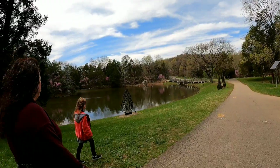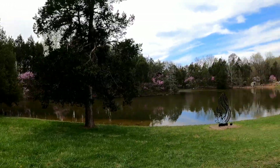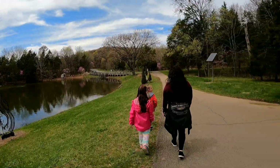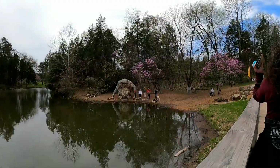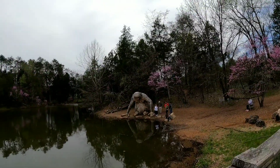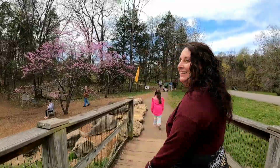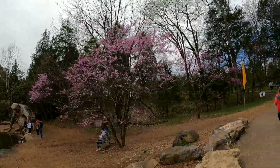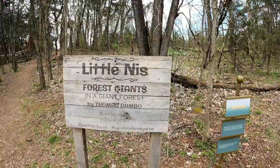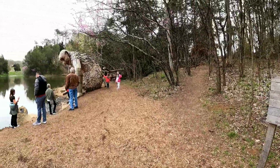Drove past. But definitely a beautiful lake here. Can we touch it? We just have to follow the footprint. It's pretty cool. Let's check it out. That looks like me when I wake up in the mornings. Especially this morning. So I guess this is little Niece, or little Nins, I don't know. Forest giants. You can hug little Niece, pat him on the back, and scramble on his hands and feet.